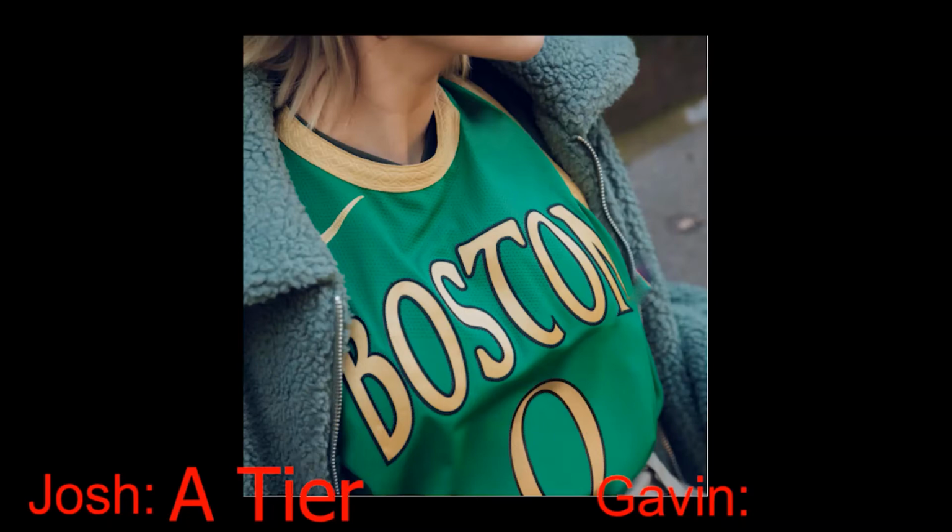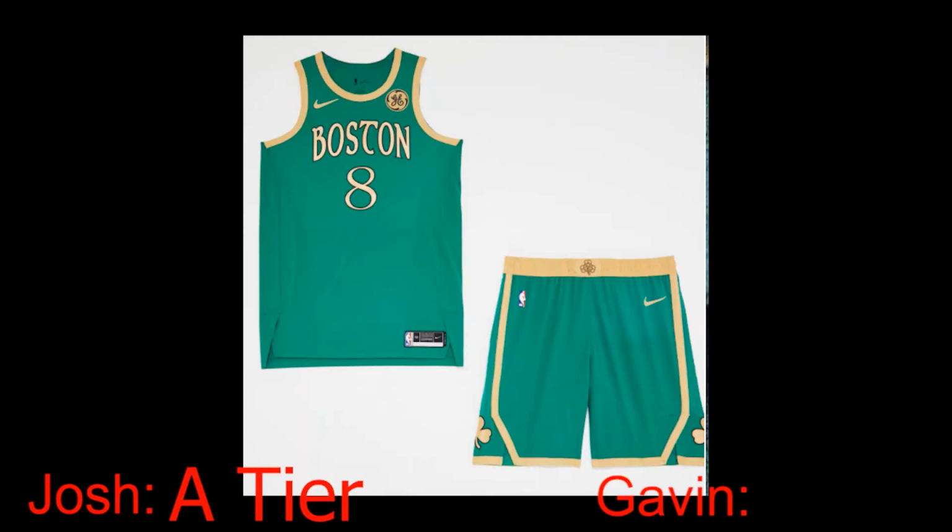Especially, I love how they differed. This is, I think, correct me if I'm wrong, the first time they have ever differed from their mainstay jersey font and colors. Because the only times I remember, the past two city jerseys, the first one was gray, and the second one was just yellow lettering. Yeah, yeah. So they didn't change the font at all.